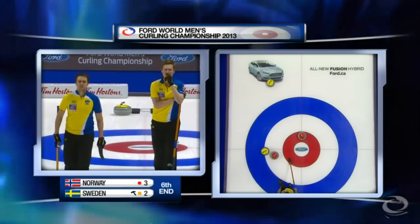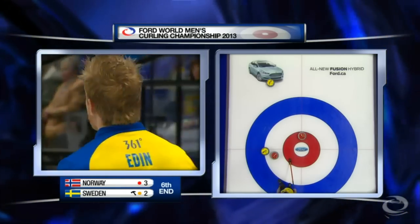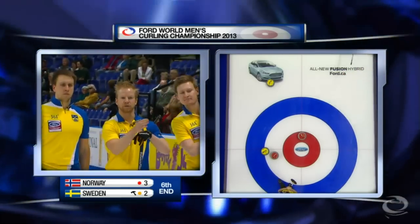They worry. I saw him sizing up. He's trying to figure out if he does jam on his yellow, that is his second shot, or get shots thrown out of it to score one. That's what they're talking about. Like, is the risk worth it?